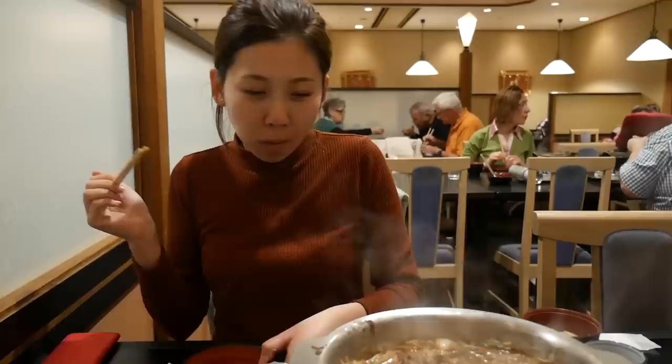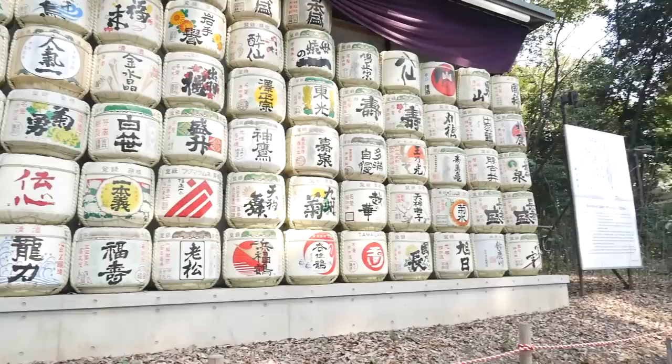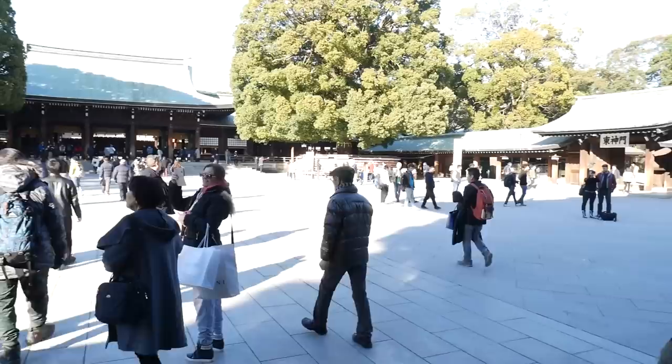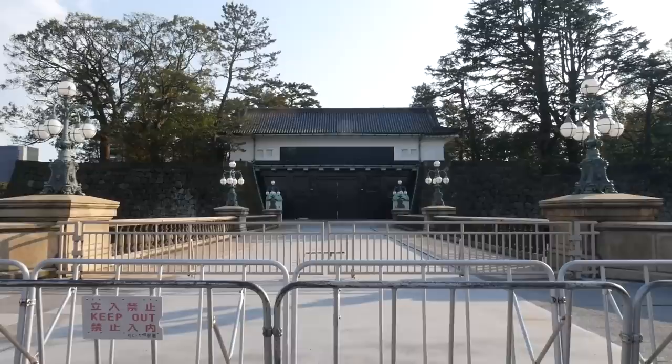Getting around by the private bus lets you see views you usually can't see from the trains. Meiji Shrine is just behind the busy Harajuku station and is a great place to go to be surrounded by nature and culture in the busy city. The Imperial Palace is where Japan's imperial family lives. Although you can't enter the inside of the palace, you can enjoy the contrast of the high-rise buildings amongst the traditional Japanese gardens.